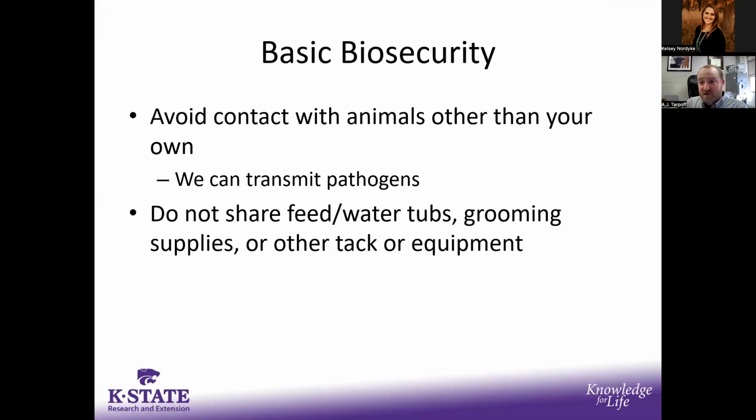So whenever you go to some of these locations, make sure we're not sharing feed and water bowls. We are watering our animals not in a shared area, but out of their own bucket from home, and making sure they're eating out of their own buckets and water troughs. That type of environment, keeping everything separate when you're at those fairs.